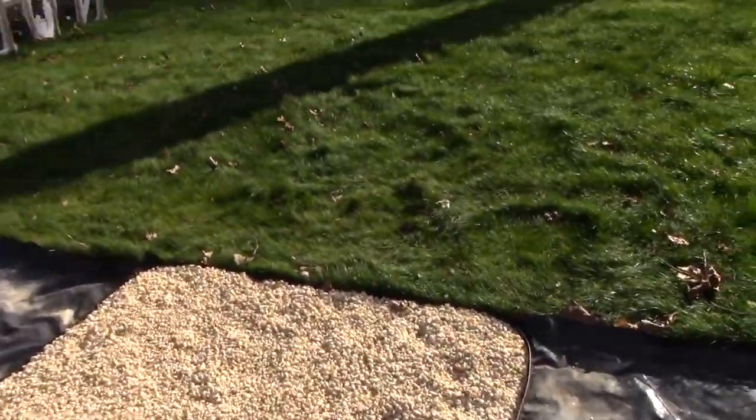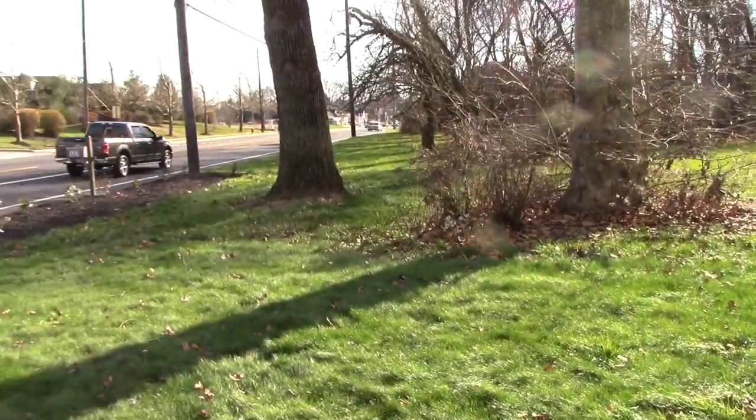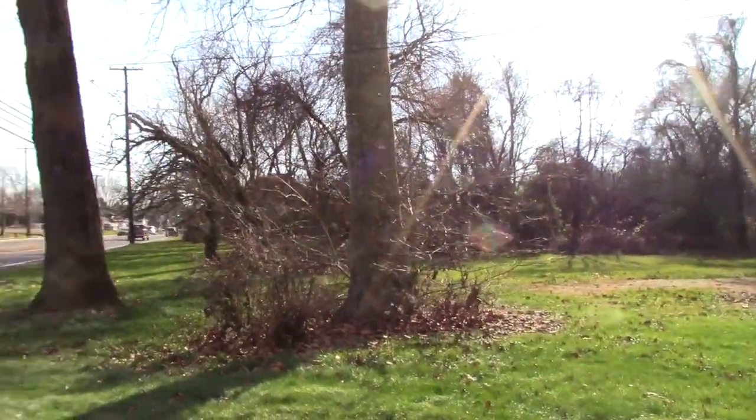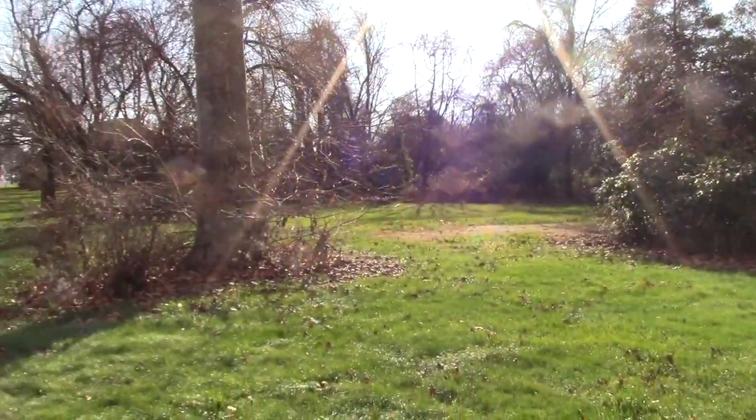Okay. So this walkway, I know you're probably thinking, well, where is this going to go? My property line ends a little after that power pole. It runs to that line of hollies right there. So it's a big space.